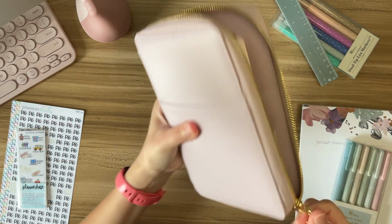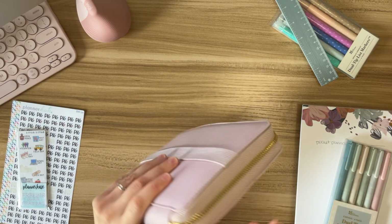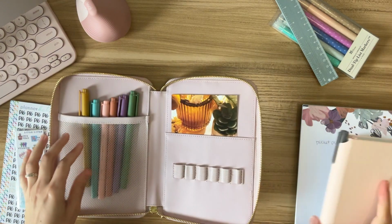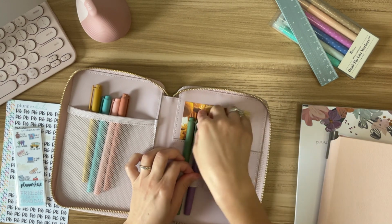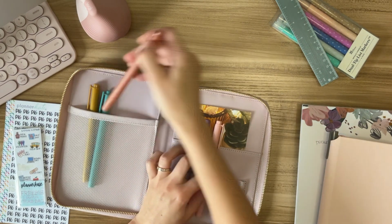It'll close. It'll do it. It's just, it's too bulky. And I don't think that's a good idea. And then if you do it this way, where you've got all of them in here, and let's say you just tried to stick the pocket planner on the other side.